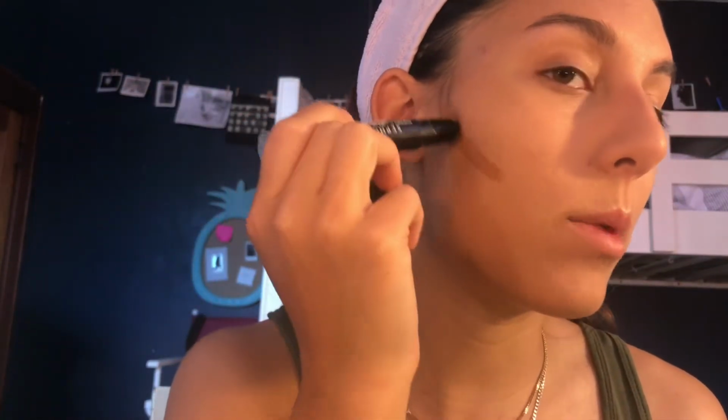But now we're gonna start off with the contour because my foundation is already set. I already highlighted underneath my under eye. I'm gonna go in with the Sephora Contour Duo, and I already used up all the highlight. It was my perfect shade. But this one's nice too. It's just a bit warm tone. I like a bit of an ashy contour.